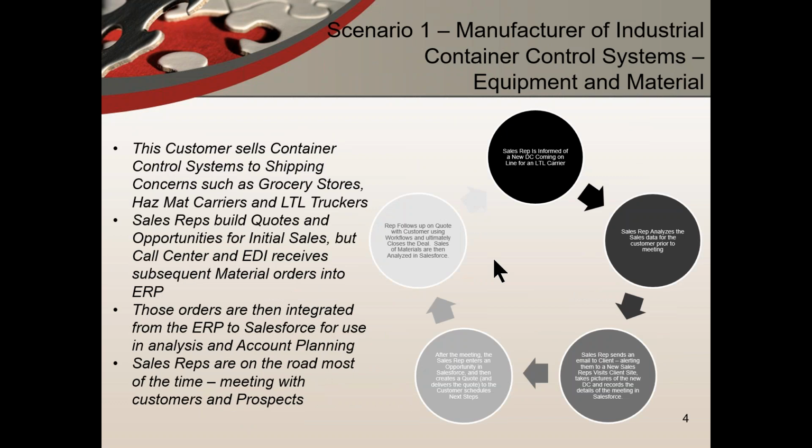Today, I'm going to demonstrate a version of Salesforce for you. And in my version of Salesforce, we're going to demonstrate a customer that sells container control systems to shipping concerns, like big grocery stores or drug chains or hazmat carriers. Their sales reps build opportunities and then generate quotes for initial sales and for new projects.